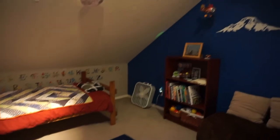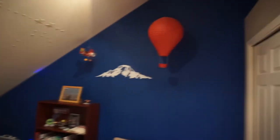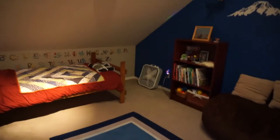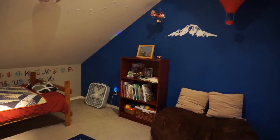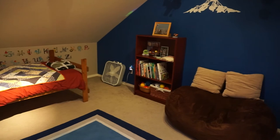So in this room, as you can see, the main color scheme is primary colors. So the wall is blue and we have primary color hot air balloons here, and primary color bedding and rug, that kind of thing. Once I started decorating, it just kind of fell into that. Once we painted the wall blue, we just decided to go with more primary colors and kind of brown accents. So that's what I have done in here.